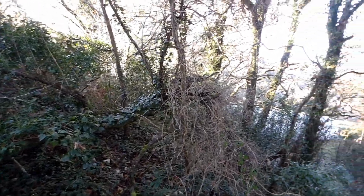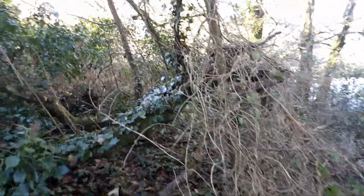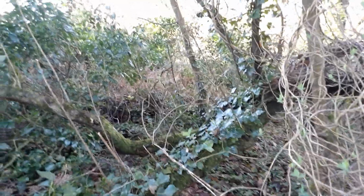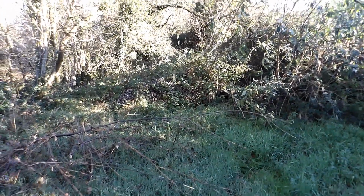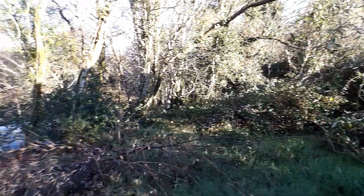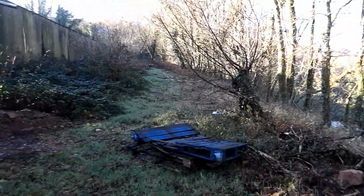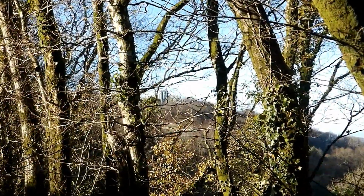So I'm going to continue along here now. Probably won't film it because a lot of brambles, so probably quite slow, but I'll... okay, well, it's just taken me absolutely ages to go about 20 metres because of how many brambles there were, but it's a lot clearer from now on, and I can actually see Hingston Down quarry buildings through the trees now.